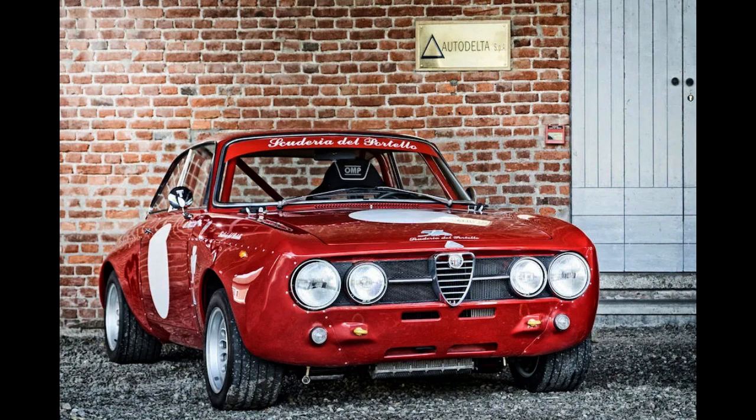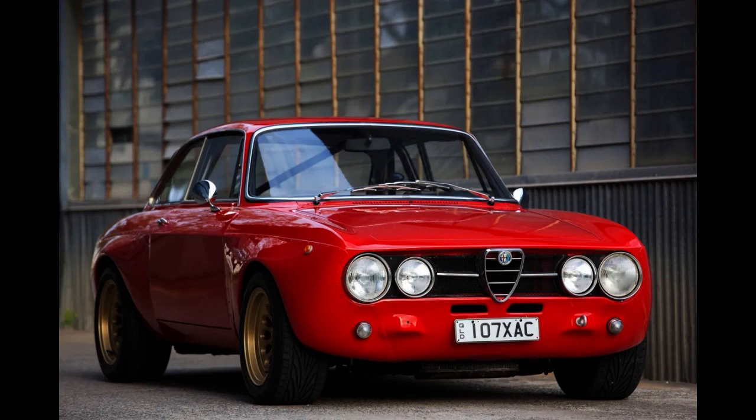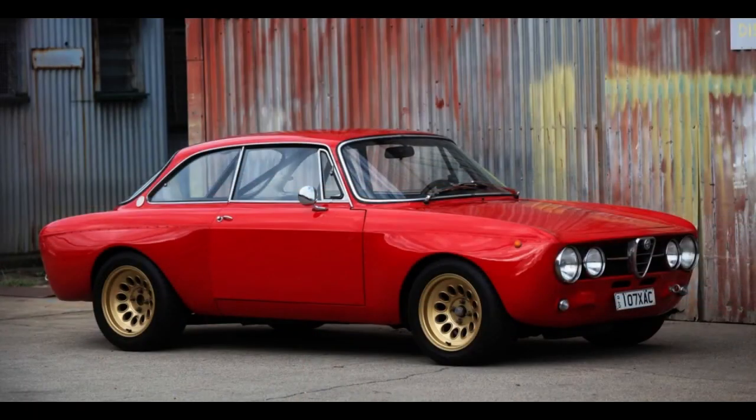The Alfa Romeo GTA and GTAm are not just cars, they are a true legend. The GTA represents the culmination of Alfa Romeo's racing heritage, its commitment to excellence, and its unwavering passion for creating cars that stir the soul. From its conception as a lightweight racing machine to its current status as a highly sought-after collector's item, the GTA has left an enduring legacy that continues to captivate and inspire automotive enthusiasts around the world.